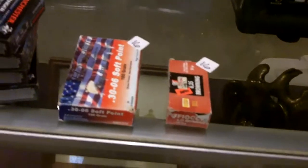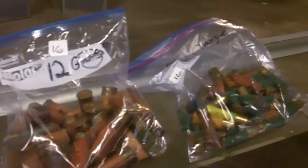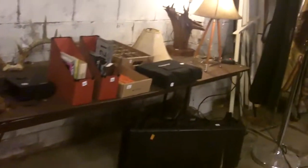So there's more ammo. Hard to find anywhere. We got you covered down here. Don't get all grim on us for selling ammo if you're against that kind of thing, because it's just ammo and you can buy it anywhere. And pistol rig, Alaskan fur. Well, that was terrible. Not sure why those are up there, but they are.